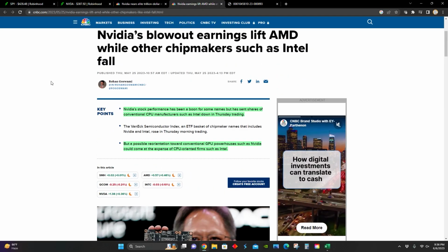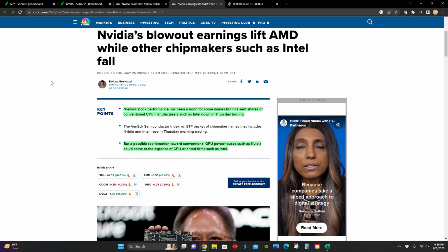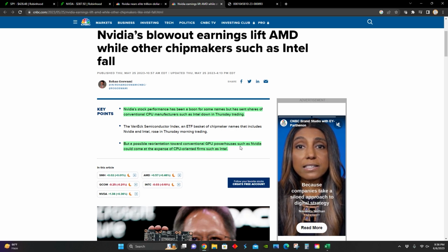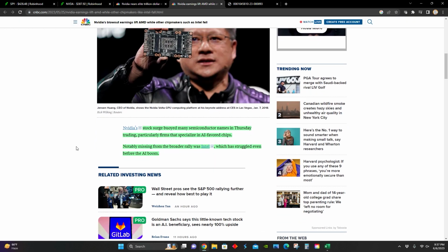And then another article I wanted to look at basically talked about how Nvidia's success might be really bad news for some other chip makers like Intel. In particular, right here they point out that Nvidia's stock performance saw a boom and sent shares of conventional CPU manufacturers such as Intel down in Thursday trading, but a possible reorientation toward conventional GPU powerhouses like Nvidia as well as AMD could be at the expense of CPU-oriented firms such as Intel.